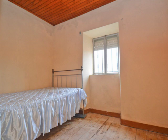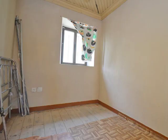There is, if I pronounce this correctly, Luciana natural swimming pool about 5 minutes away. Figueira da Foz Beach is 60 minutes away. Lisbon is 2 hours away. Porto 1.5 hours away. And Coimbra 30 minutes away. So the property, like I said, is still available.